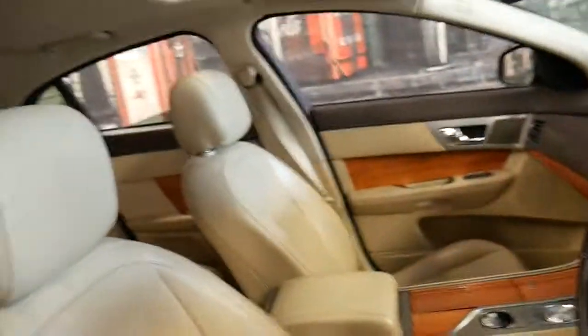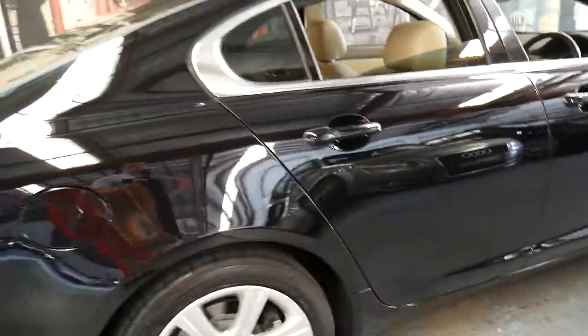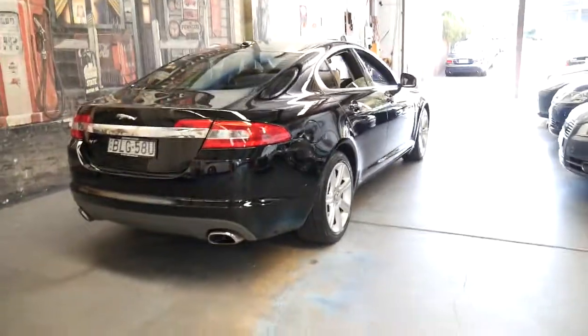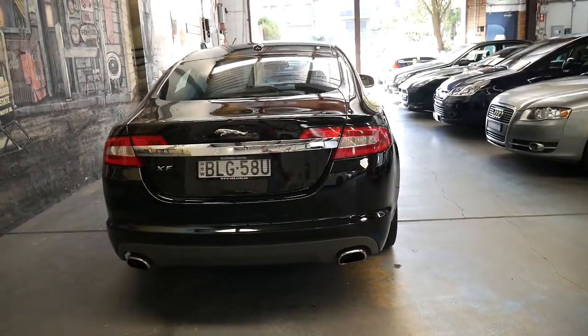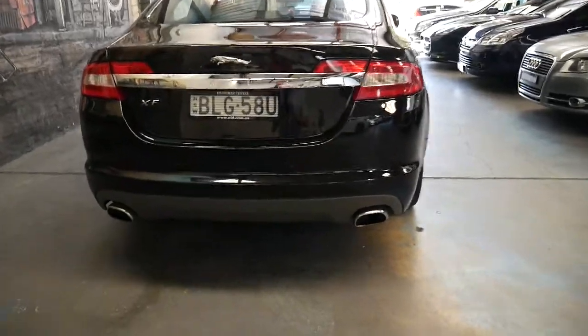It does also have a sunroof, Bluetooth, and is incredible value for money for under $30,000. It's even got keyless entry and keyless start, parking sensors, and the V6 petrol and V6 turbo diesel came with a twin exhaust system, the 2 litre petrol and 2 litre or 2.2 litre turbo diesel just came with a single exhaust at the back.